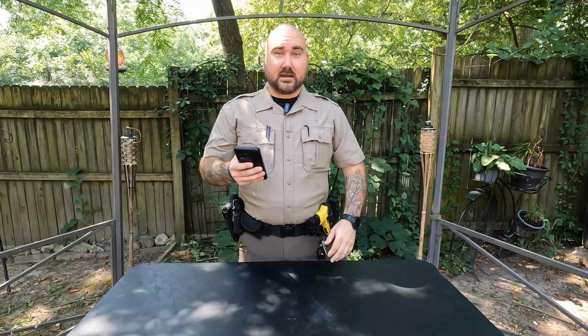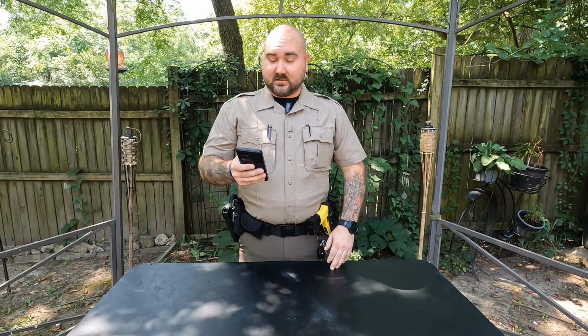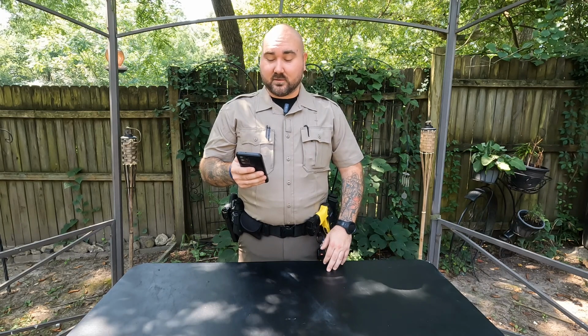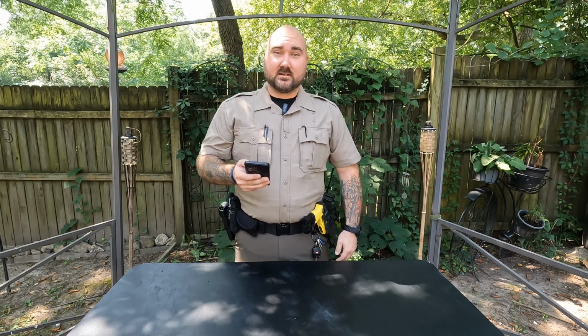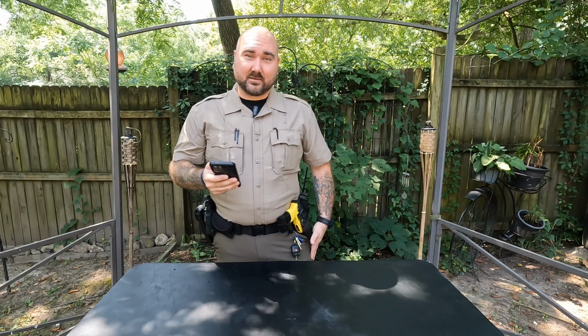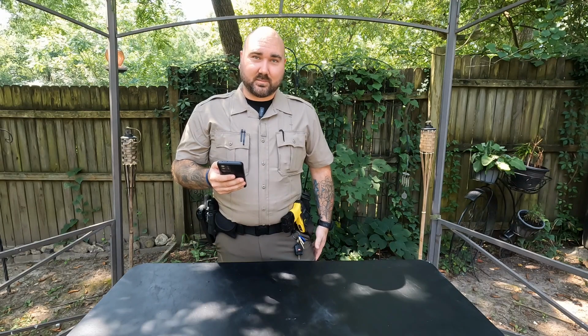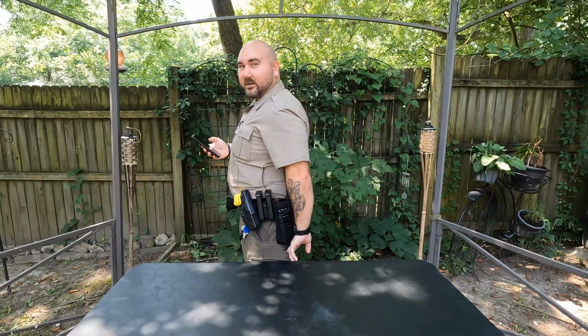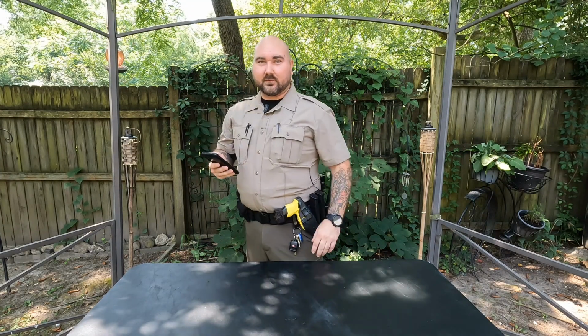The shirt is a Blauer Super Shirt in silver tan. The pants are the Blauer Flex RS Covert Tac Pants in Tundra. They have zipper pockets on the side, kind of like cargo pockets, and inside those pockets they have other little elastic pockets. There's also a small pocket on the side back here for a phone or whatever you want to put there.